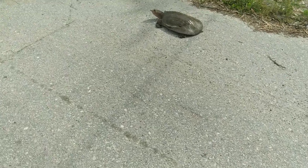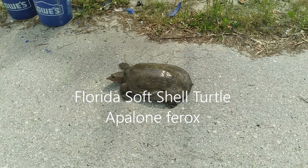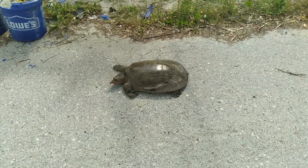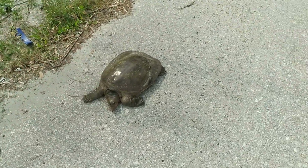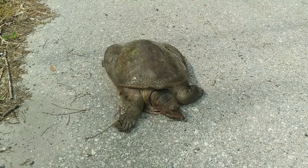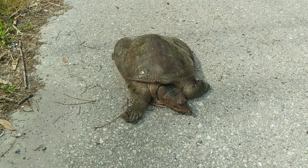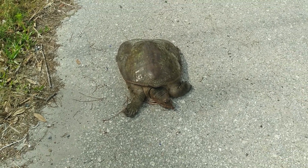Again, I'm not herping, but we got a Florida softshell turtle, a pretty big one. Well, looks like we're gonna have to work to get you off the road, my friend. You need to get into some water. So it is that time of year where these turtles are coming out of the water and start nesting. All right, Florida softshell.